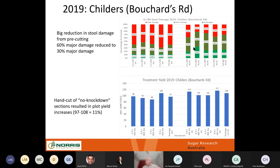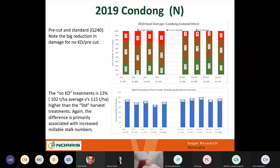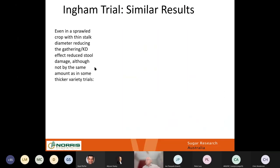So this is Childers, again, 60-odd% severe damage with the standard harvesting regime, where we had pre-cut, we were down to about 30% severe damage. And again, an 11% yield difference, the average of the plot. Condong, again, a significant reduction in severe damage, an improvement in the number of undamaged stools, a 13% yield increase.